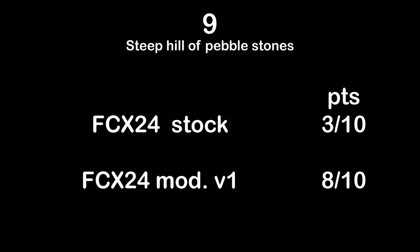With the FCX24's Betty modified V1 and Gravedigger, this obstacle was a bit easier to do than with the FCX24 modified, mainly probably because of its wider track. It's a little bit more difficult.